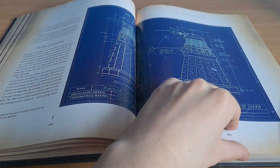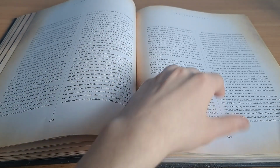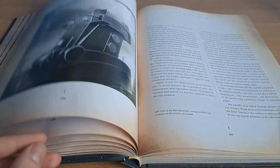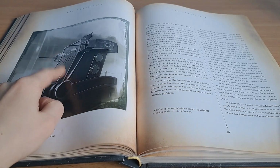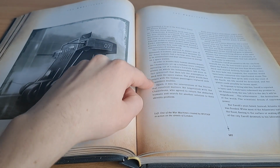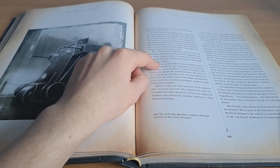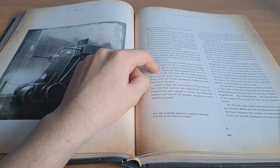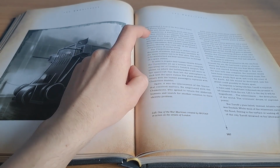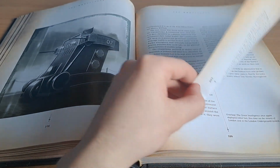The Ironside blueprints. This stuff here is about the war machines and Wotan. And of course, a war machine there. You've got chameleons here, from, what's it called? The Faceless Ones. You've got Zaroff from Underwater Menace.